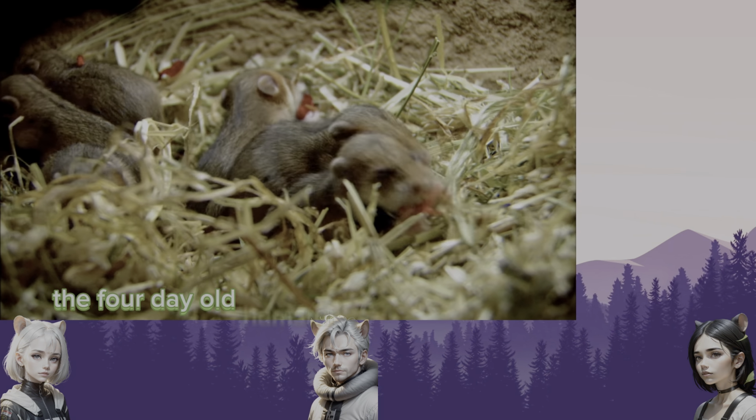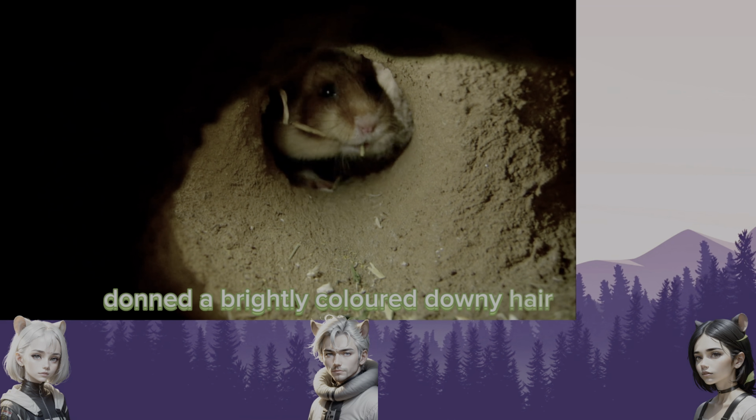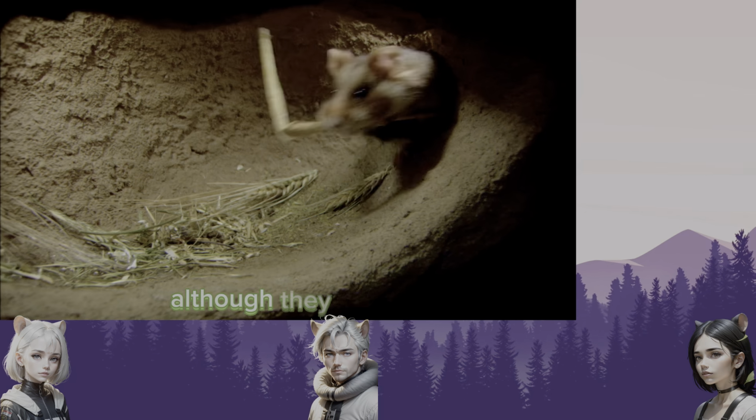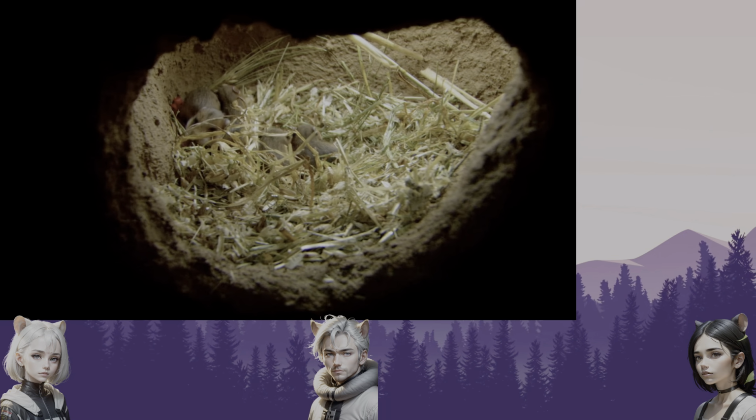The four-day-old hamster offspring have already donned a brightly coloured downy hair. Although they're still blind, they're interested in everything their mother brings to them.